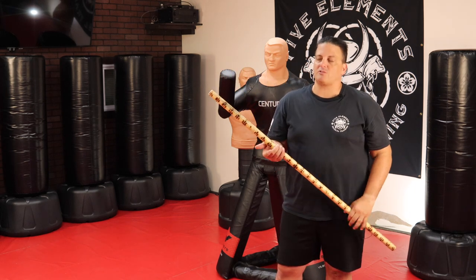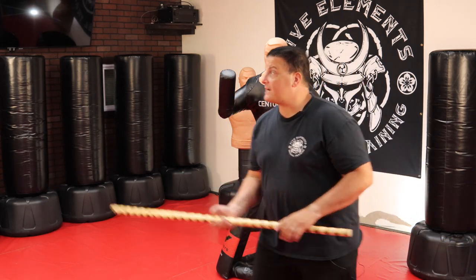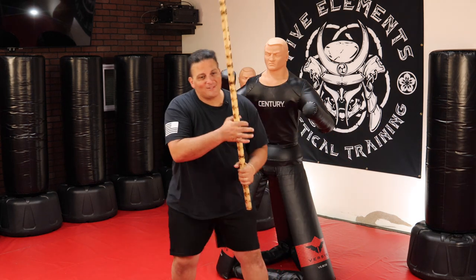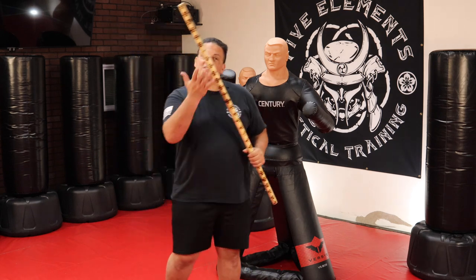Remember that all the skills that we do, you need to practice both righty and lefty because you need to be ambidextrous with this stuff in the event that you needed to defend yourself to another side or it did get knocked out of your hand and you had to hold it in the other way. You can't say, hold on, time out, I only know how to do it this way. You got to kind of be ambidextrous with this.